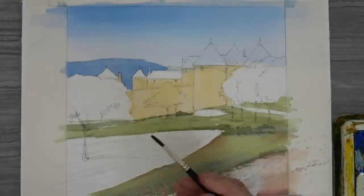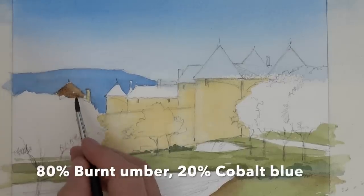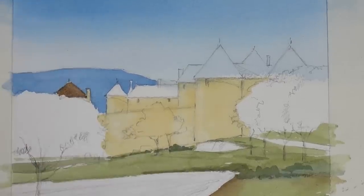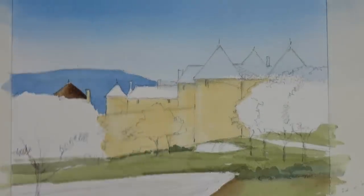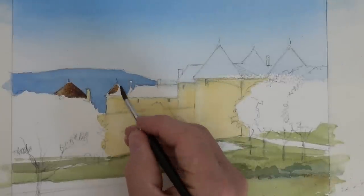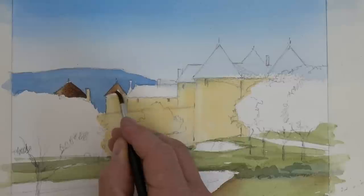Next, using my number 6 brush for the roofs, and this is a mix of burnt umber with a touch of cobalt blue to darken it a little. Now what I'm doing on all the pointy roofs is lifting out with a damp brush on the left side and then loading more pigment to the right shadow side.